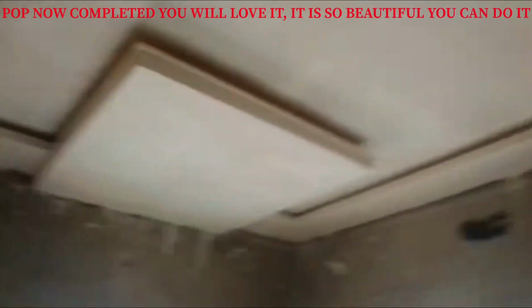All is going with the rope lights. Master toilets. This is the master toilet.